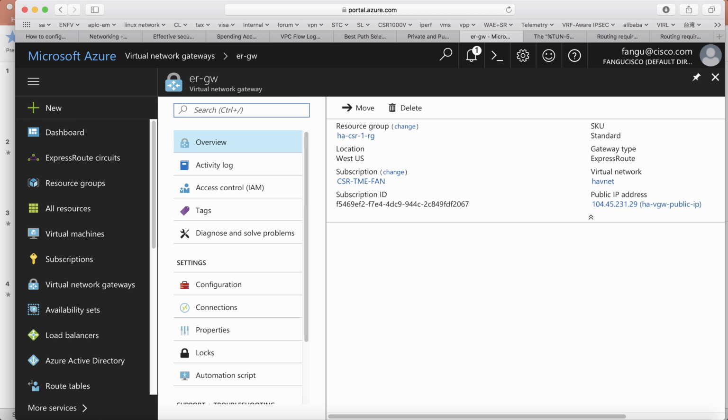Here, this is the express route gateway I created. Basically, you need to specify this is the express route gateway type. They have standard, high performance, so based on the throughput you want to use for express route. I'm just using the 50 meg. That's the cheapest one that I can afford. Okay, so this is the gateway that already exists.